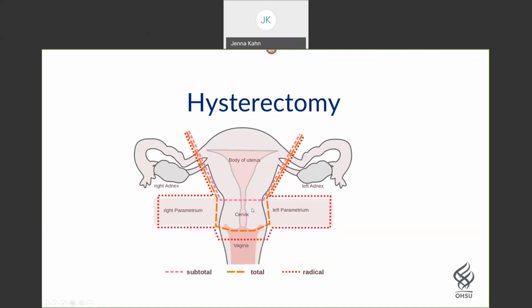And then there's different types of hysterectomies. And while I'm not going to go into all of that, you can see here there are subtotal, total, and radical hysterectomies where they take out different parts of the uterus, the cervix. They might include the parametria, and then the radical includes some of the vagina as well.